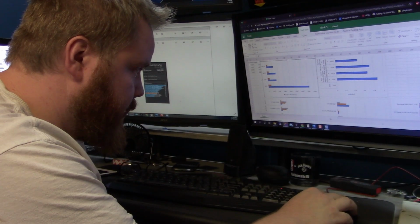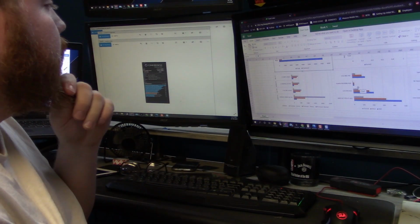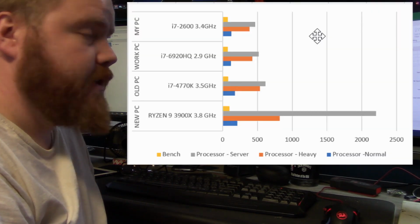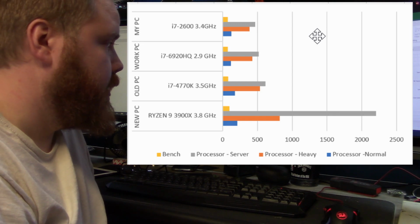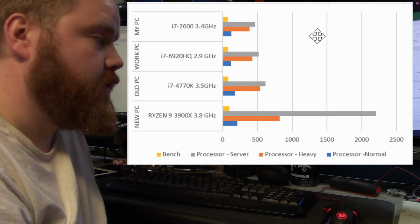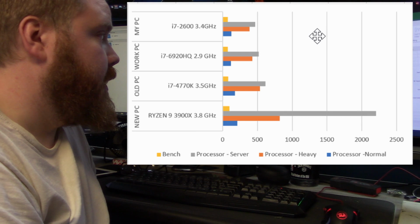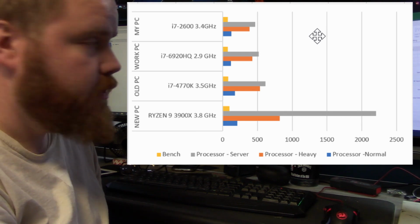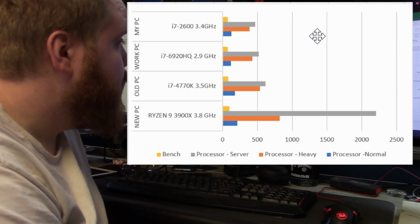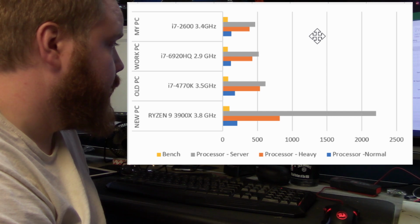The next thing that we're going to look at is UserBenchmark, and that one you can definitely see the differences here. So now we have the bench percentage, which I just threw in as a regular number, the processor for server, processor for heavy use, and normal use. You can see my PC at the top. That is an i7 2600, 3.4 gigahertz, and that is absolute garbage compared to everyone else.